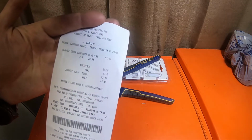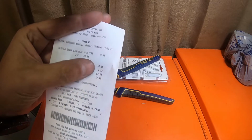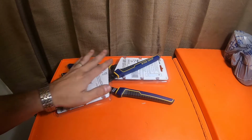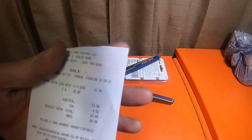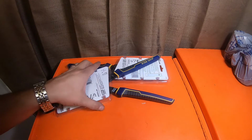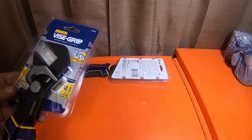It's $57.97 plus tax, $4.52 in tax. It was $62.48. These two guys right here, they are $28.98 a piece. If I like these, I've never had any issues with Cobalt.